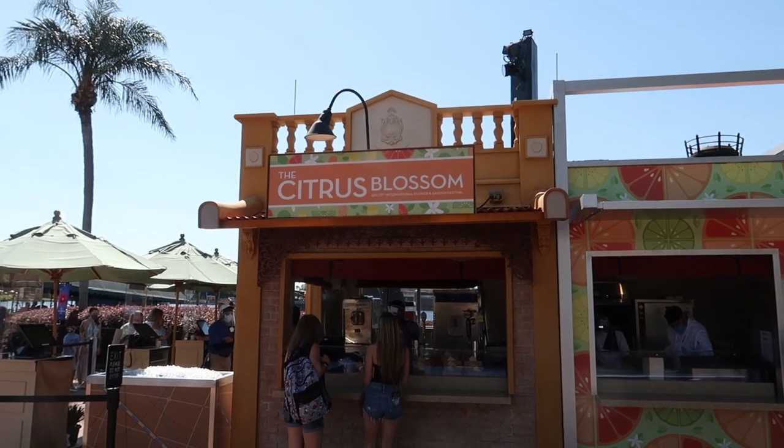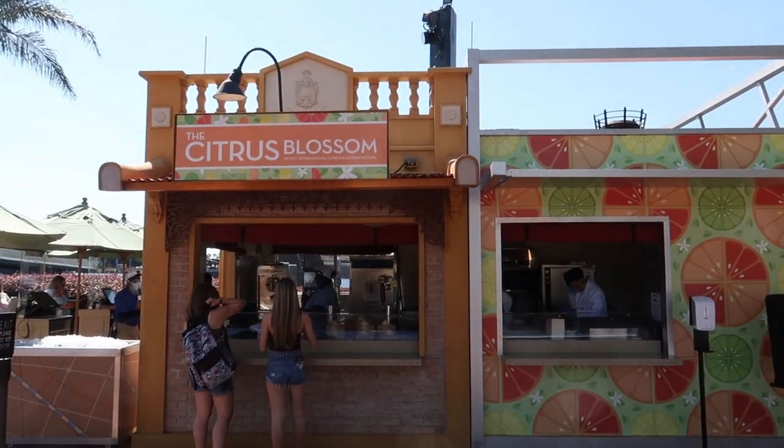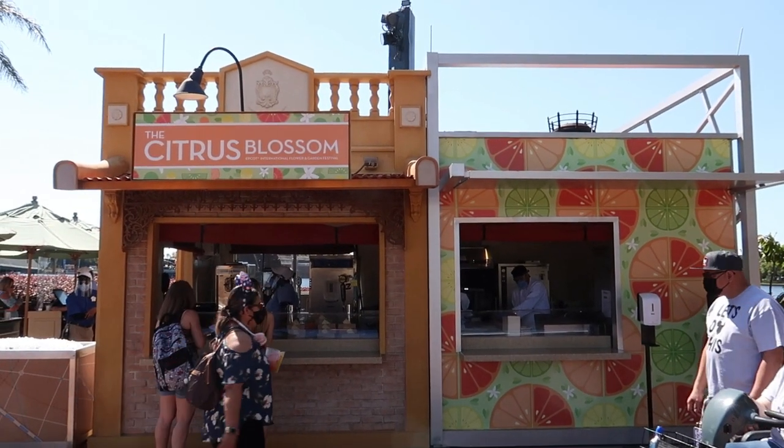Here at the Citrus Blossom, you can find the Orange Bird Sipper and a few of their tasting dishes.